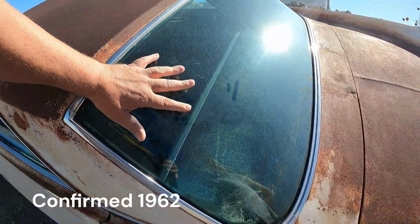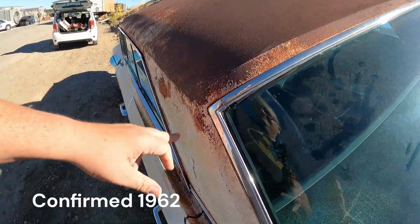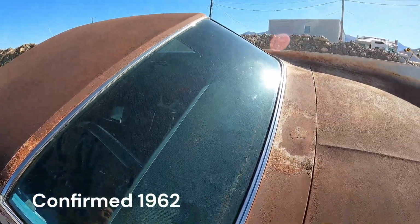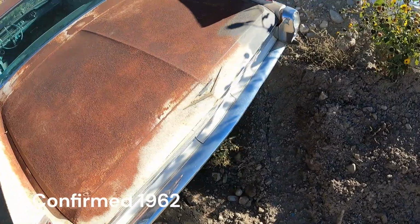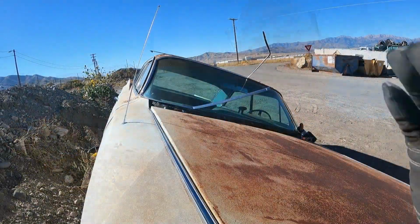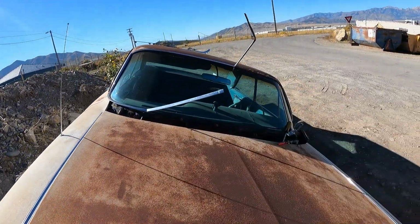But look at this, you guys. I don't know. This looks decent too. I hope this is the right one. But, and then the trunk is in good shape. We're definitely taking out the trunk. So, but yeah, here we are. All right, we're pulling the windshield off.